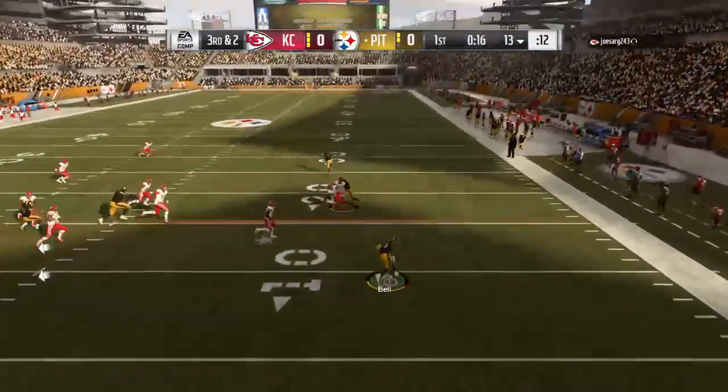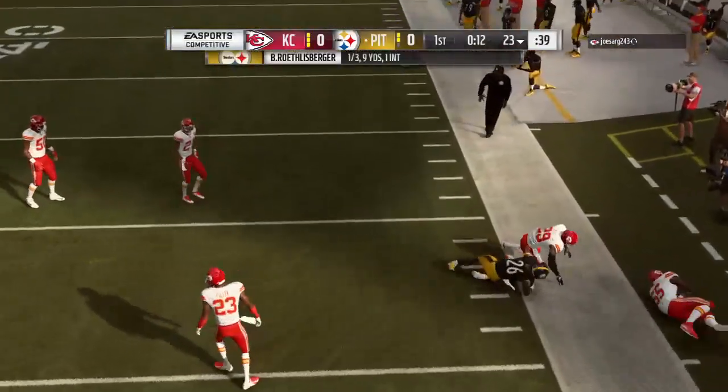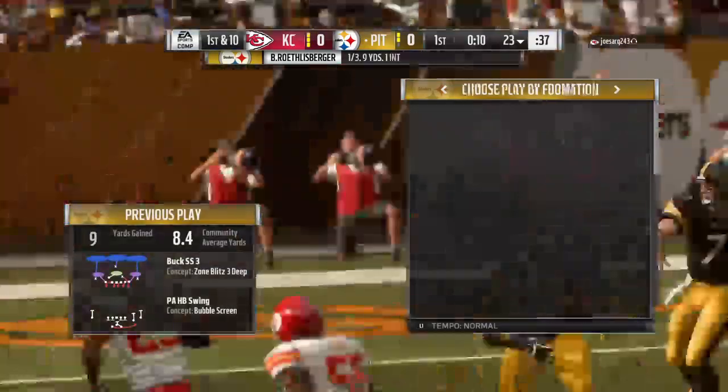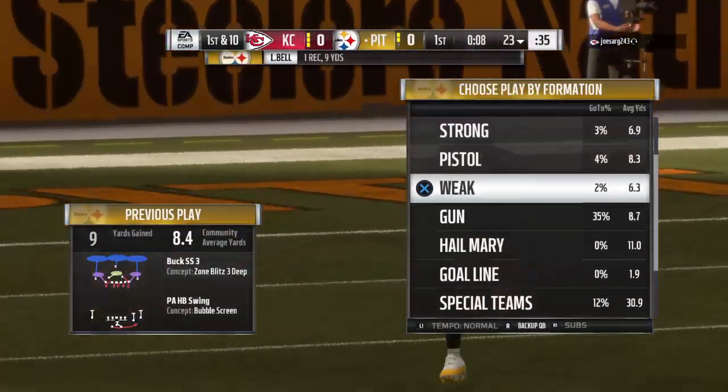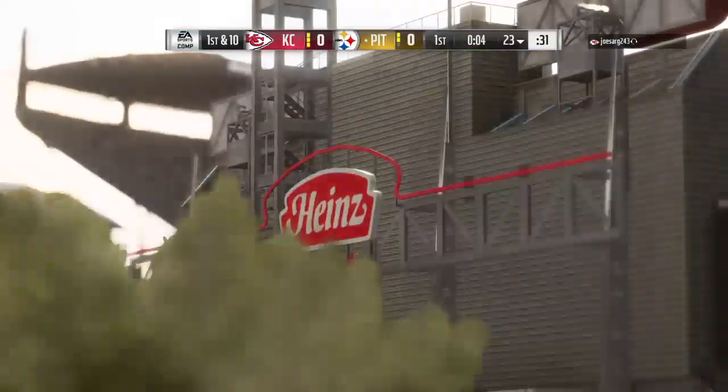3rd and 2. Now Roethlisberger out to the flat. That's complete to his running back. And he's going to get the 1st down as they bring him down at the 23. They get 9 out of that one, and as a result, the drive continues.